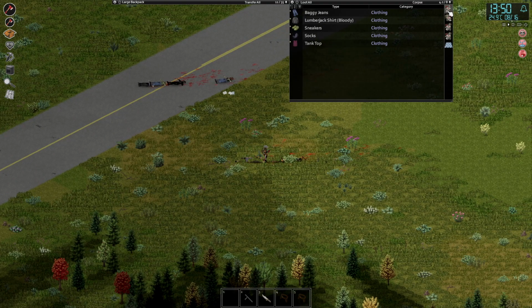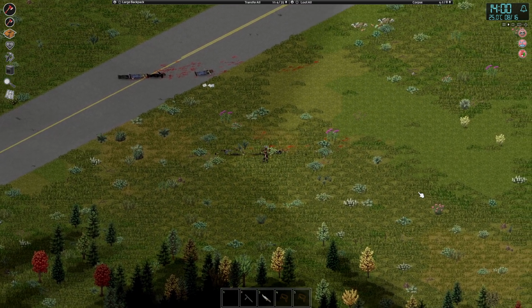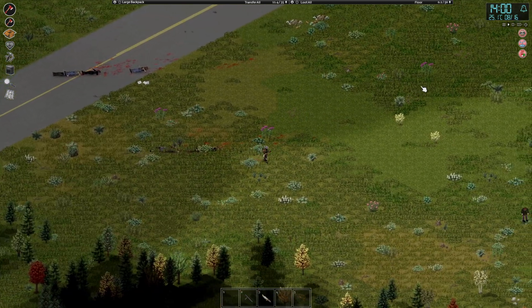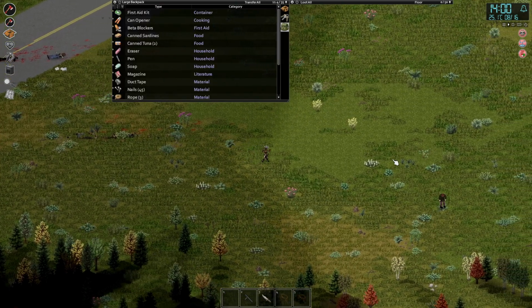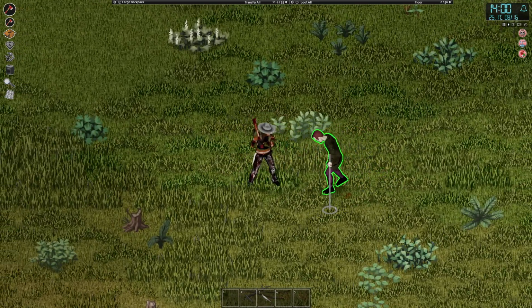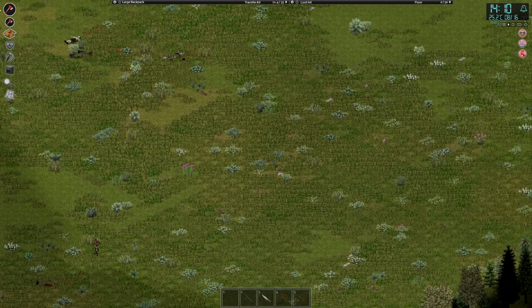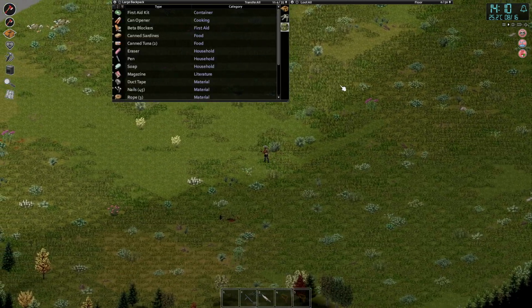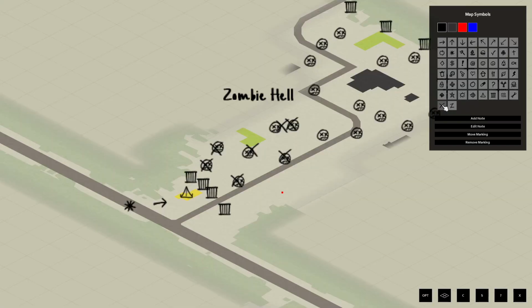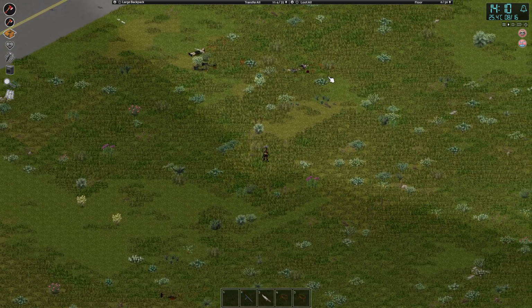Beta blockers on this corpse. We'll pick those up. Where did I see them? Here we go. And another magazine. Okay, looks like there's one more down here we can take out. Okay, area clear. So we know that down to the south area is clear. Let's just clear here. We just need to clear up this north area a little bit more. And there is also a building straight to our right, so we could pop over there. Maybe we'll do that first.